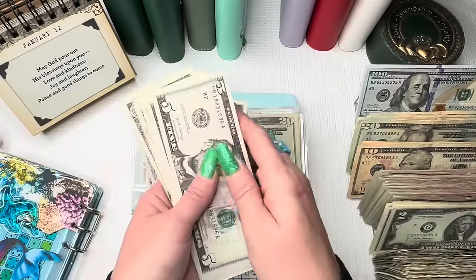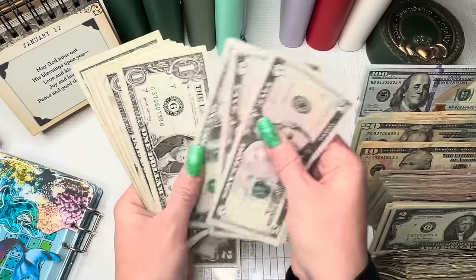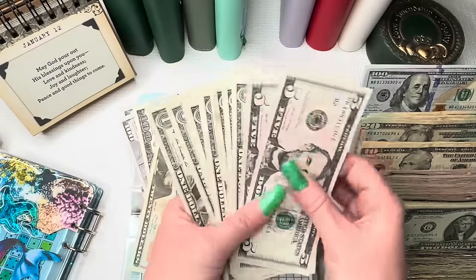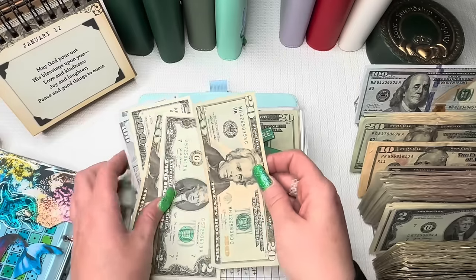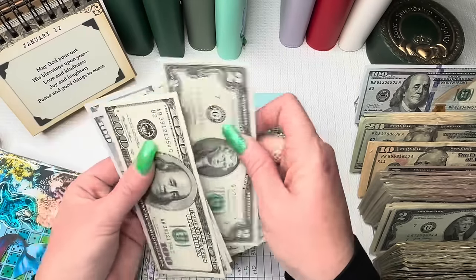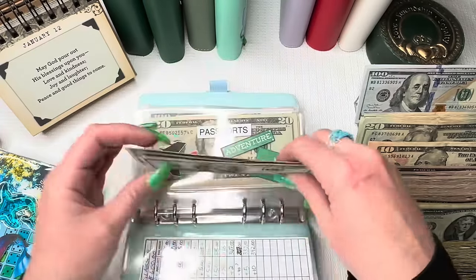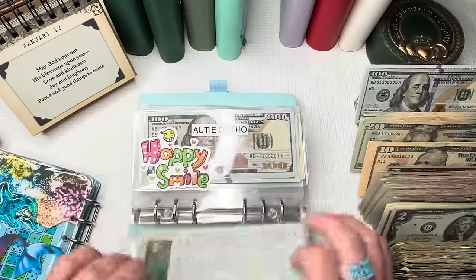Keep the nice ones in here. All right. So this should be $20. 5, 10, 11, 12, 13, 14, 15, 16, 17, 18, 19, 20. So glasses now has 1, 2, 3, 20, 42, 342, which is fantastic.